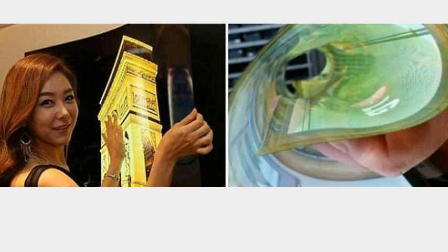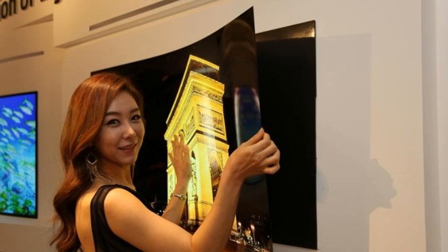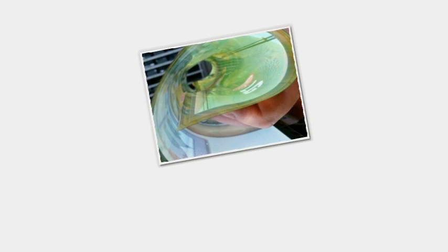LG Display said Tuesday it expects to sell 600,000 OLED TV panels this year and 1.5 million next year. The company also cited comments made at the press event by Ching W. Tang, a professor at the University of Rochester in New York and the father of OLED. He said OLED displays will not become ubiquitous for another 5 to 10 years. At that point, Tang said, they could outpace LCDs in total shipments.